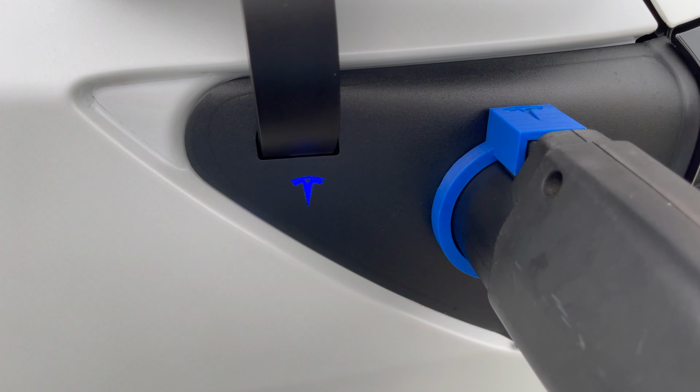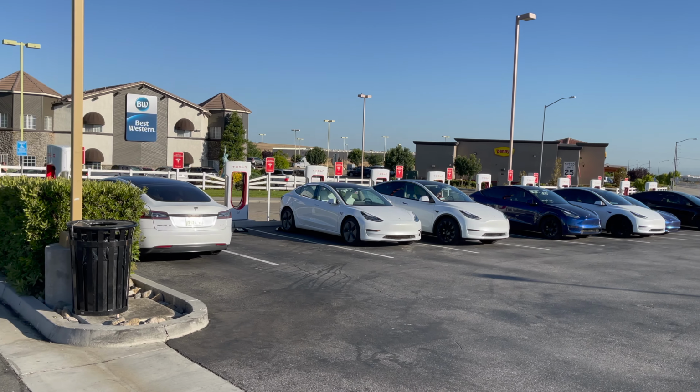Now, in our previous episode, we already talked about charging your Tesla with other charging cables like ChargePoint, but what about the Tesla Supercharger?